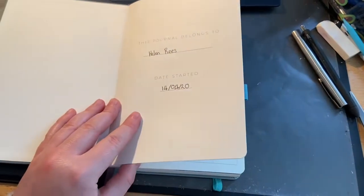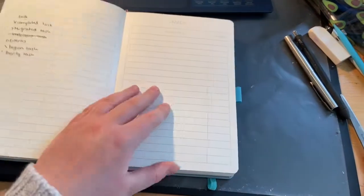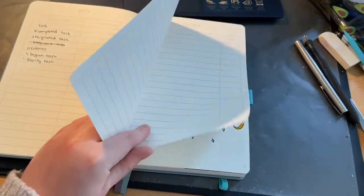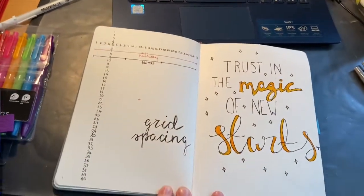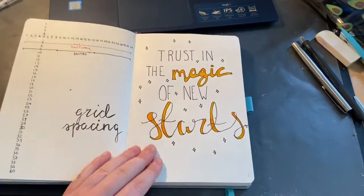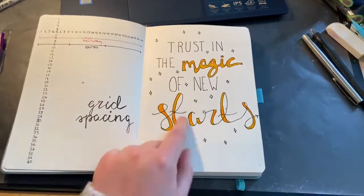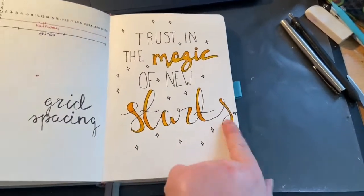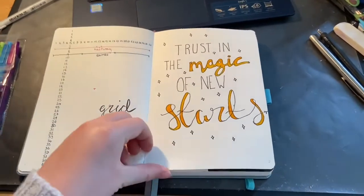I've kept the theme at the beginning very similar to my last theme, which was kind of gold, black, white, all of those things. So I'm going to show it to you now. I've got this grid spacing thing, which isn't very neat, and I don't know how useful it'll be, I'll see. Then I've got this, which says, trust in the magic of new starts. I saw one that said trust in the magic of new beginnings, but I couldn't actually fit the beginnings here and I was really struggling with the lettering, so I sort of redid it.